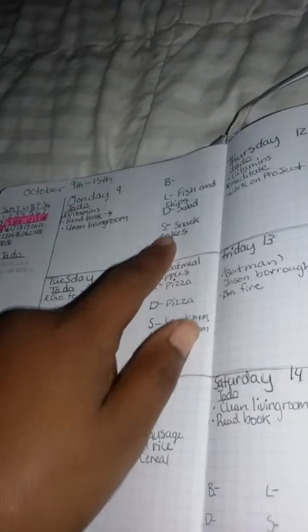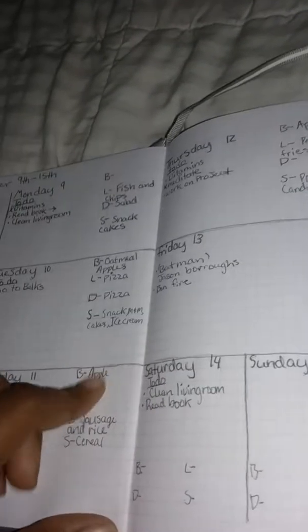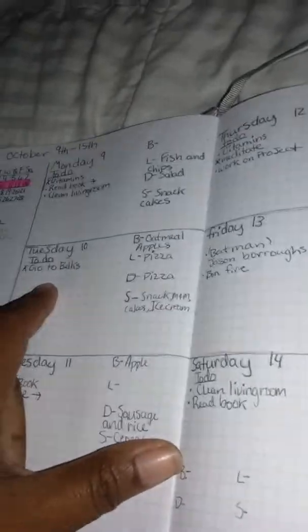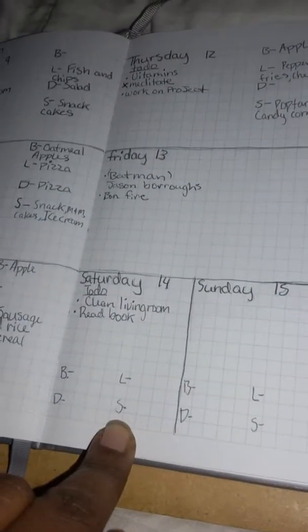Room for, this was last week, room for my food, which I actually tried to keep up with. A to-do list, which for some reason last week was bigger and then this week now it's smaller. A water tracker, which I didn't get to track as much as I thought, but it's a new week. Hopefully I can do better. So yeah, that's about it. I'm not sure what to do with this space over here though, but I do like the layout, so I'm trying to see if it'll work for me.